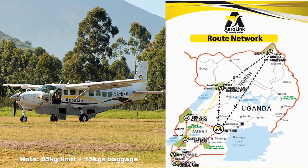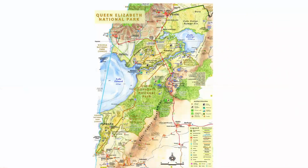Sure. Good morning, everyone, or afternoon, wherever you are in the world. Two airstrips serve Queen Elizabeth. We have Kasese to the north, which is outside of the park and the most ideal airstrip for accessing Elephant Plains. We'll go into these properties shortly. Elephant Plains and also Volcanoes, Chambora Gorge Lodge and Mazike Valley Lodge.